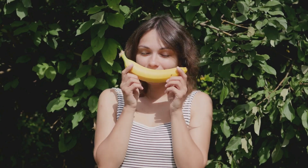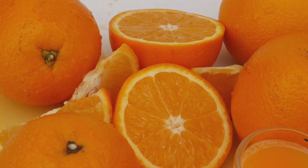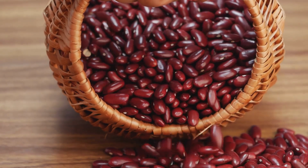Kickstart your day with potassium-rich foods like bananas, oranges, and avocados. Potassium helps balance out sodium in your body, reducing blood pressure naturally. Sweet potatoes or beans are also excellent options.